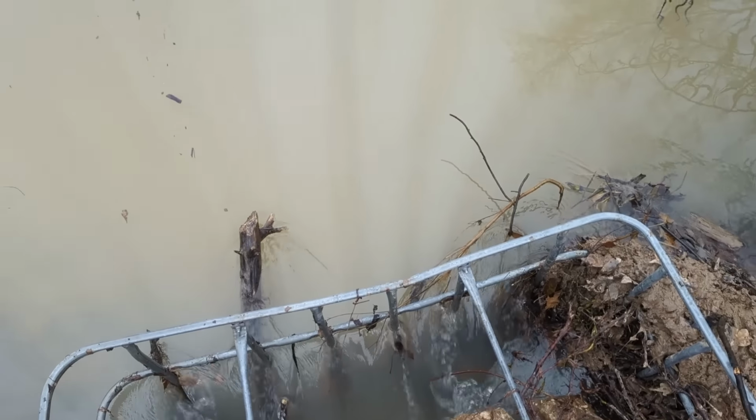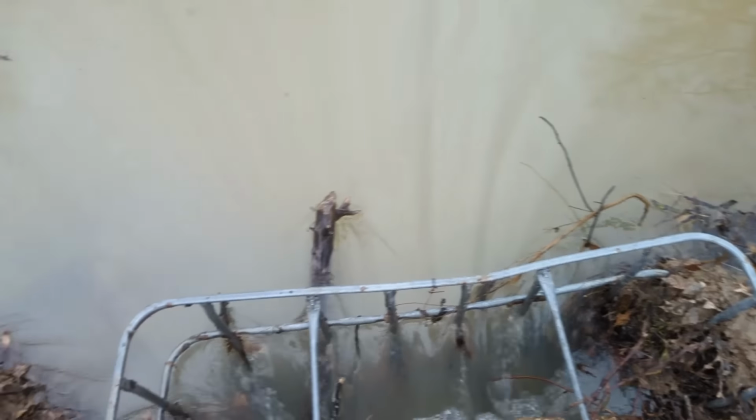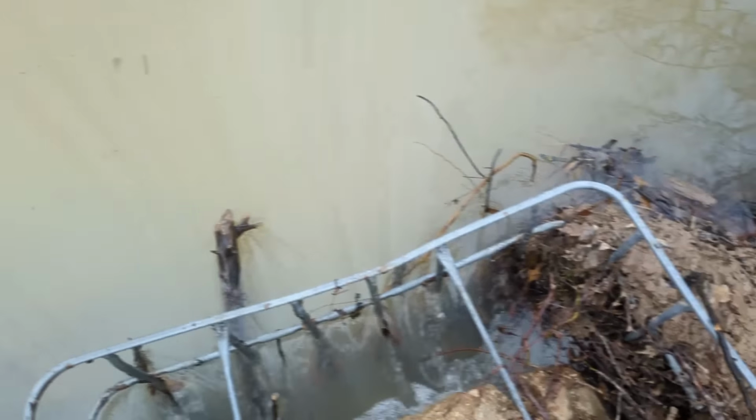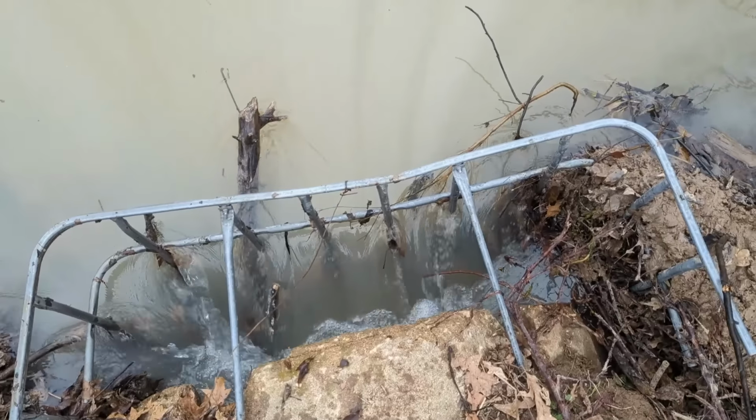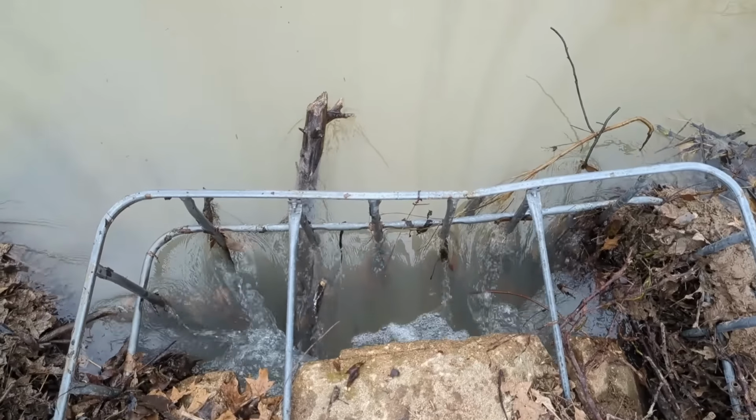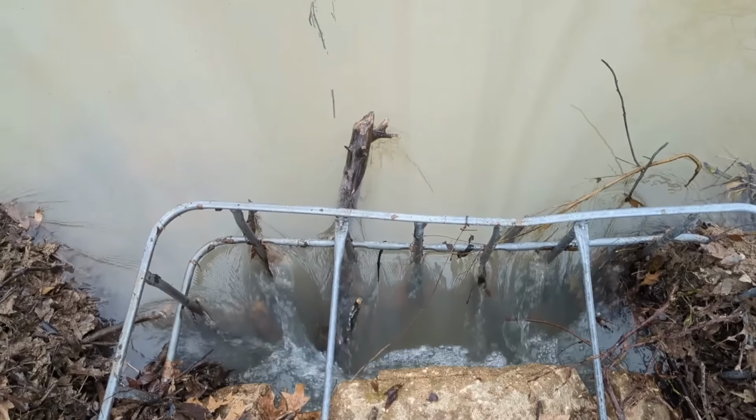I do try to get the sticks and stuff. I don't want the sticks going in. But the leaves and stuff like that, it's just easier. I do scoop a lot of them out, but when they're down there fighting the current, it's easier just to wiggle them loose and let them go down. Sticks, definitely want to get out because that'll just cause a clog somewhere else.